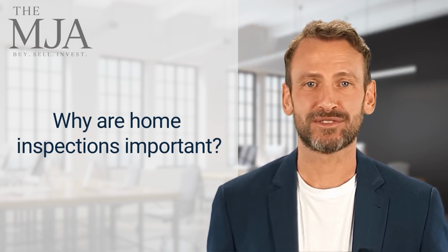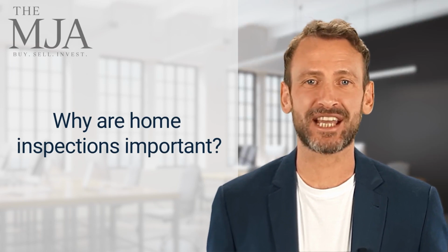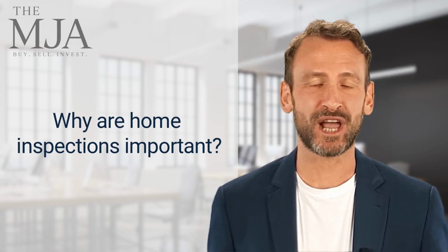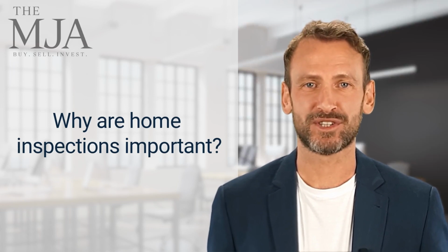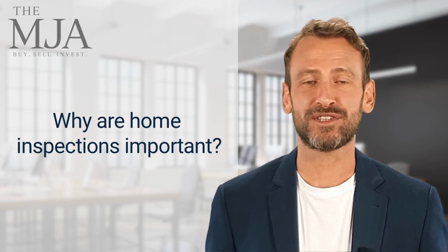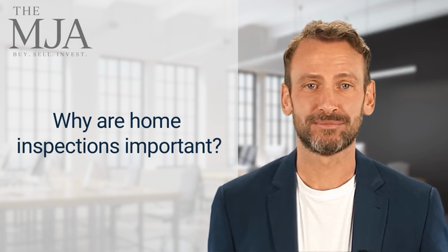By having a home inspection, you'll be able to identify any potential issues with the home before you make an offer. This will help you make an informed decision about whether to move forward with the purchase or to negotiate with the seller for repairs or a reduced price.